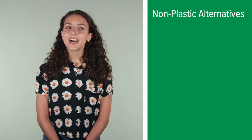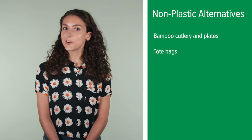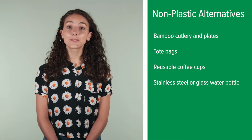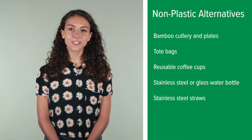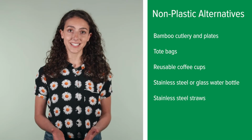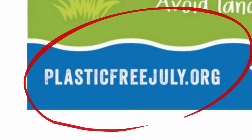We're also confident that once you've made this adjustment for a whole month and adapted new and positive habits, you'll be inspired to continue. Once you've got some great non-plastic reusable items like bamboo picnic cutlery and plates, your own cute tote bags, a reusable coffee cup, stainless steel or glass water bottle, and a couple of stainless steel straws, you'll find that suddenly you're using much less single-use plastic. So hit up this website to get an inspiration for which plastic items you can replace and get ideas to host some fun group events.